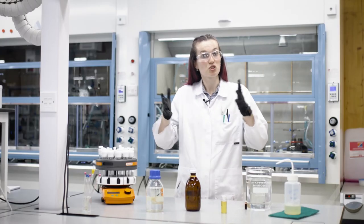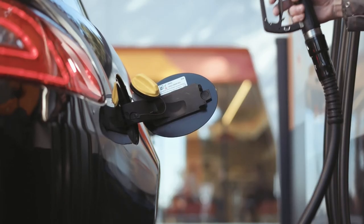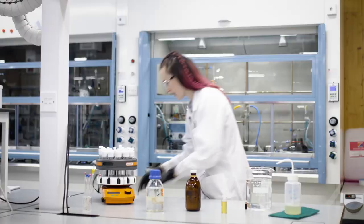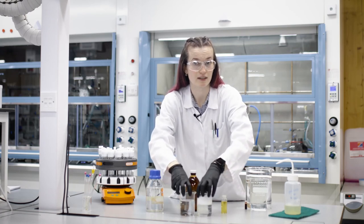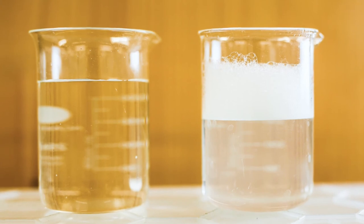Antifoam additives do what they say on the tin. They limit foaming. When you take a car to the petrol station, there's a sensor in the fuel dispenser that cuts off when the fuel reaches the top. But if the fuel bounces around on its way down to the tank, the foam will take up space in the tank. And there's all this spare space that could be fuel instead.